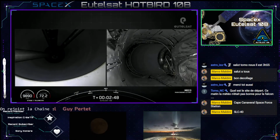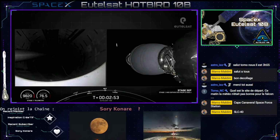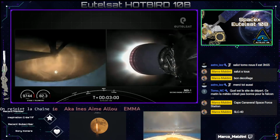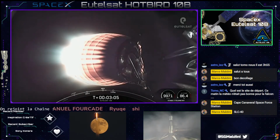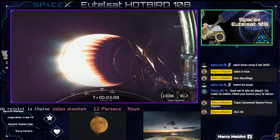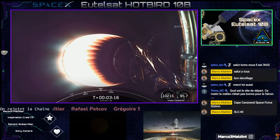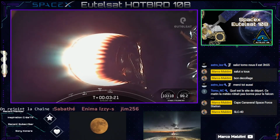Main engine cutoff. Stage separation confirmed. Stage 1 FTS is safe. Ignition. Great news. We did have MECO and stage separation, and there you can see on your screen that the MVAC engine has ignited. Now, as a reminder, we are not attempting to land our first stage today, as our mission requires more performance, so it will use up the fuel typically used for landing.